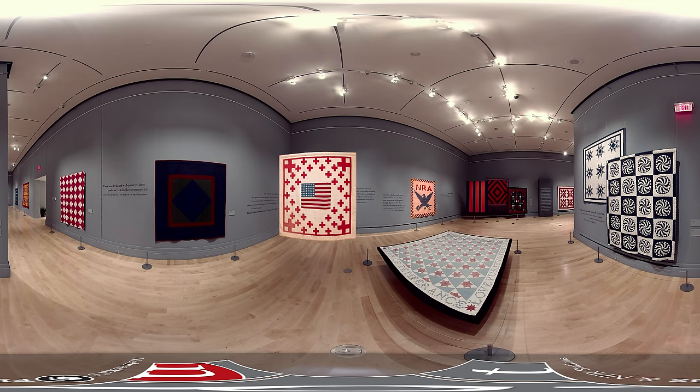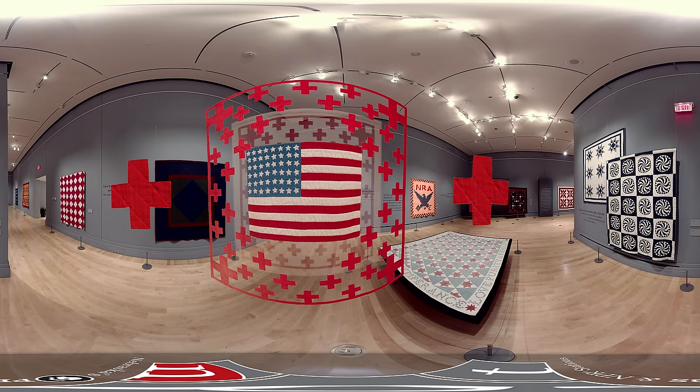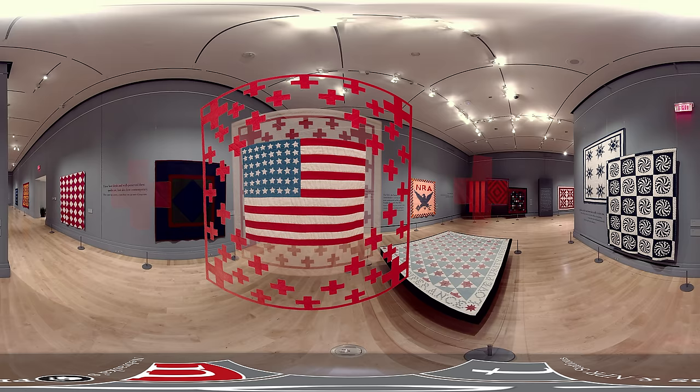This 1918 Red Cross quilt was made by the Williamsport Grange to raise money for the Red Cross during the First World War. There's something incredibly poignant and beautiful that the flag exists in a sea of crosses, which both represents all of the help that is being given, but also represents the loss of it.